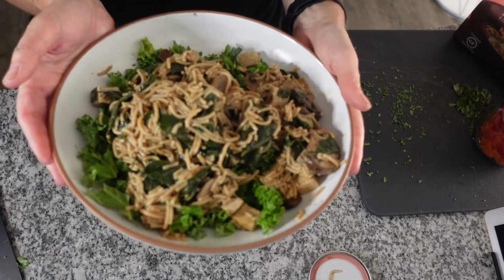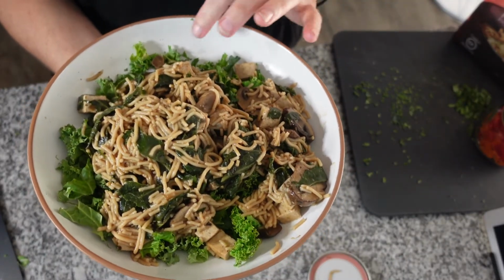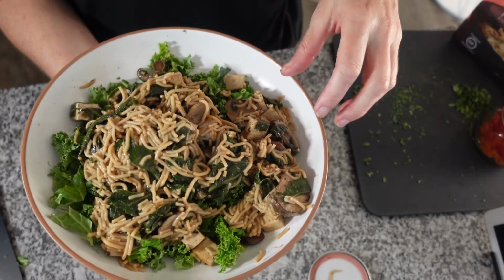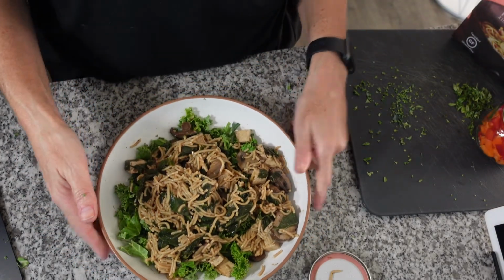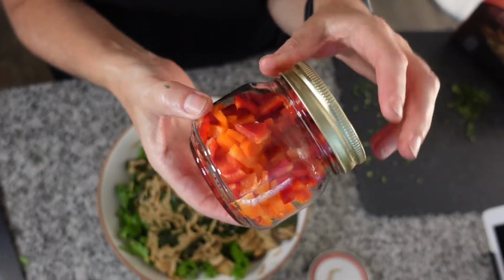You'll see that if you go back to last week and watch my grocery haul, you will see that I bought that. And then I put it on a bed of kale on the bottom, and I zapped it all in the microwave. I added mushrooms into here, and then I'm also going to top it with some sweet peppers.